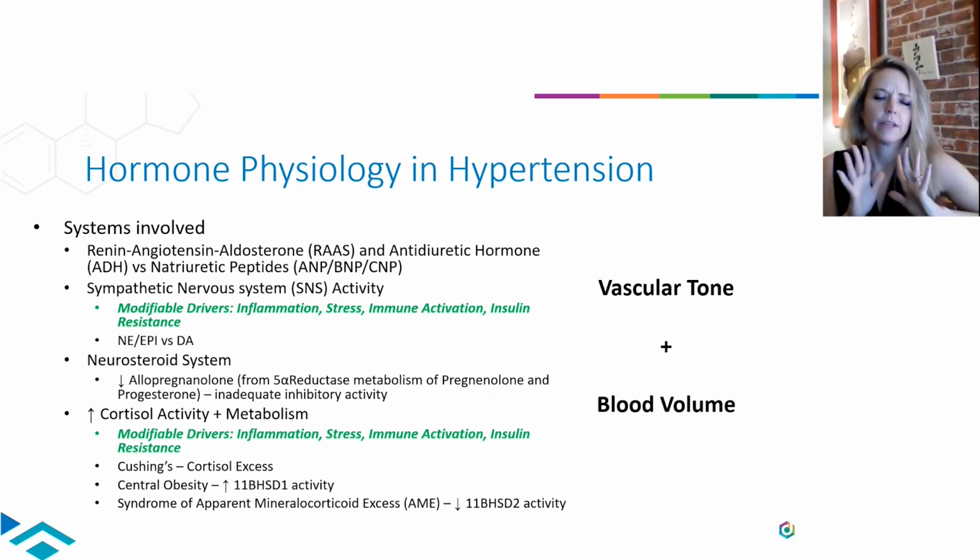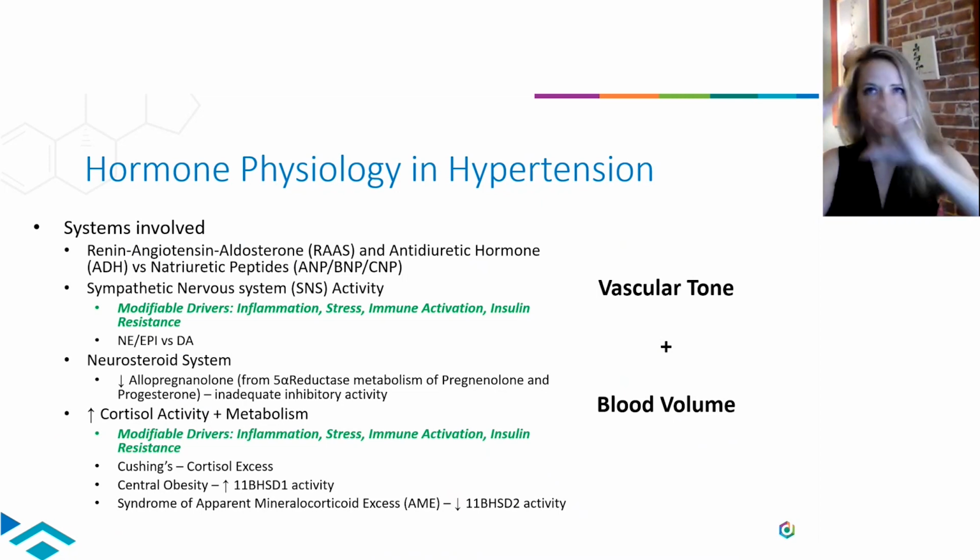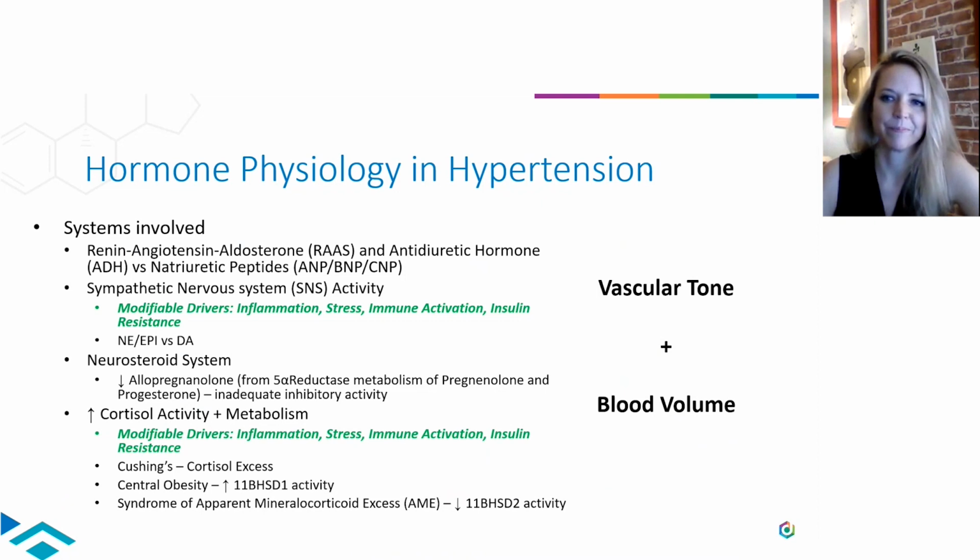So just to recap in a list form, the main systems implicated in blood pressure management in the body, these systems all compete for net effects on vascular tone and blood volume and influence our electrolyte balance. So if you affect one system, you'll loosely and indirectly affect the other. And notice that there are many lifestyle modifiable drivers of cortisol. So we can control these pretty tightly for some people and really make a big difference for their blood pressure over time.